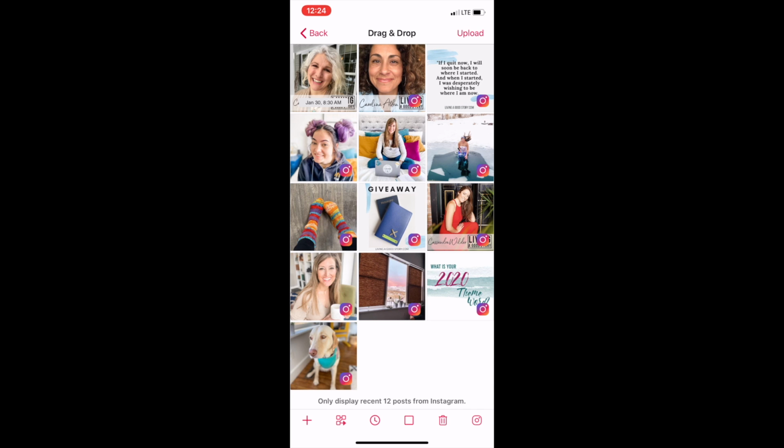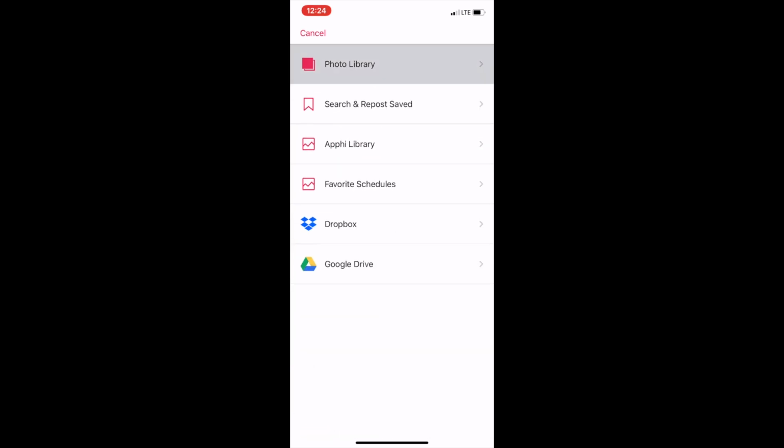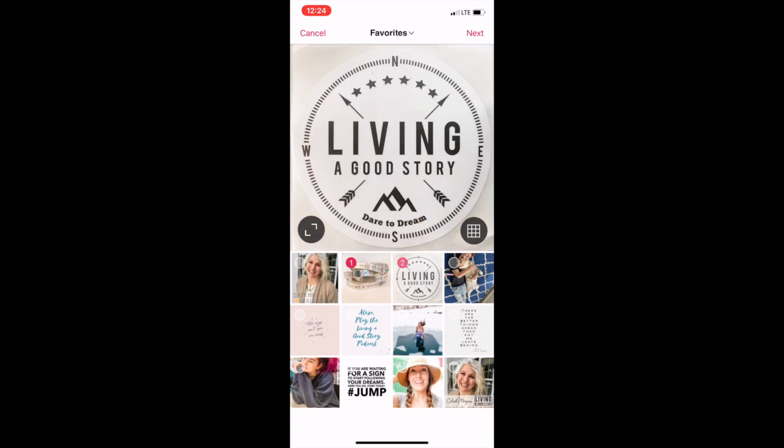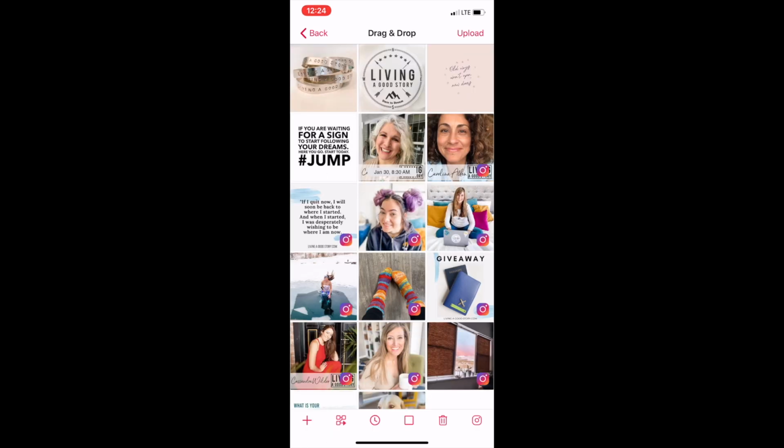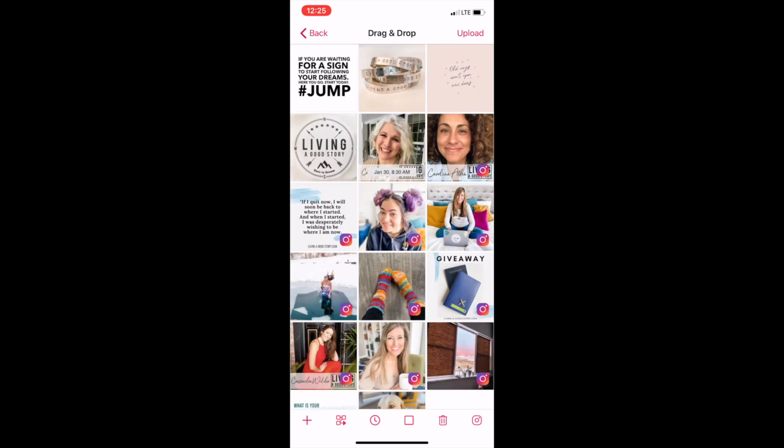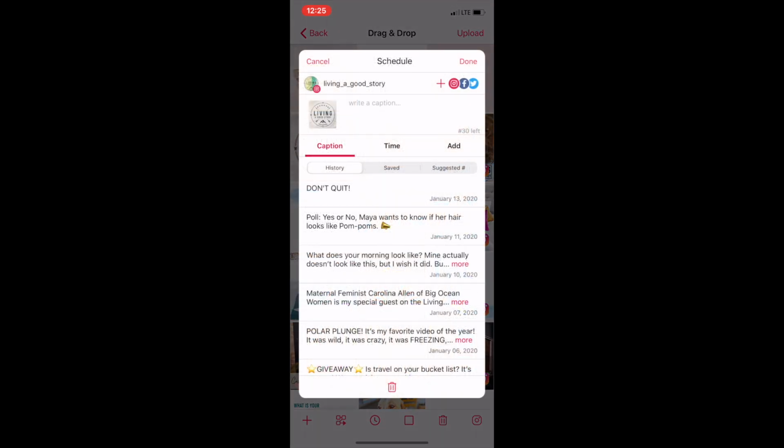And then I can come back to my photo library and add a few other things that I'm going to want to add. And so then I can say, oh, well, I really don't like the look of that. I'm gonna go ahead, I want that one there, and I want this one here instead. So I can really create the look that I like and make sure it looks just how I want. And then I can go through and say, yep, that's exactly how I want it. And then I can come back in here and schedule the dates that I want those to post.